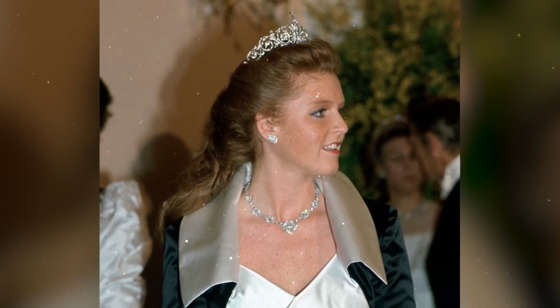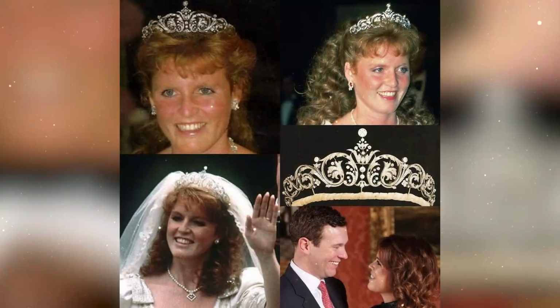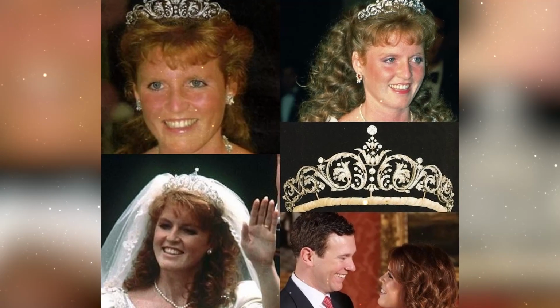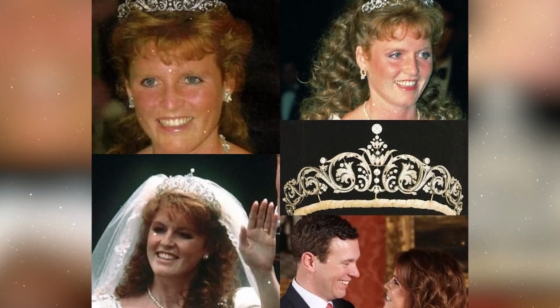1986. Sarah, who became the Duchess of York, first wore this tiara on her wedding day, appearing in it after signing the registration documents.